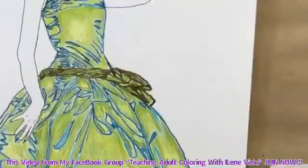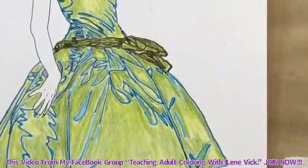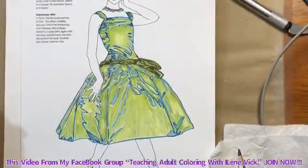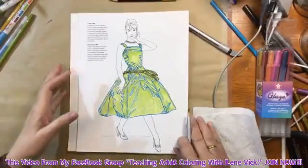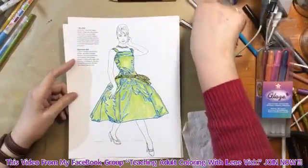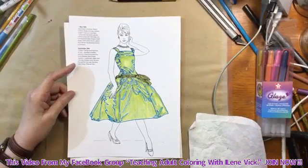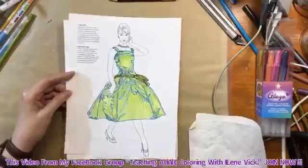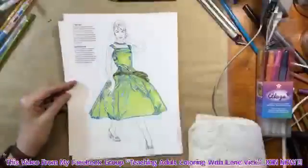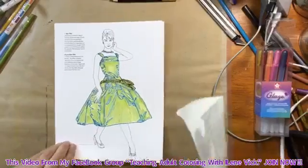Okay, zoom out, zoom out, zoom out. Okay. But wait, there's more.